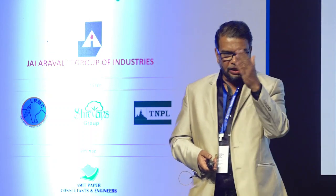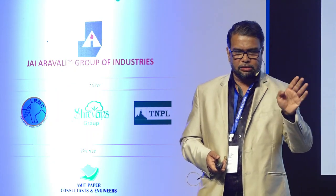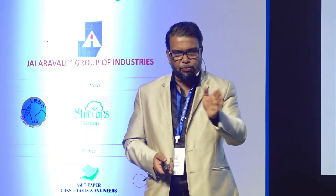This is our photograph of the heat recovery system. The right side is our effluent pulp mill. From there, the effluent is coming, which is fed to the spiral heat exchanger. The separated water is collected in a tank. Then it is pumped to the tower plant, wherever the hot water requirement is there.